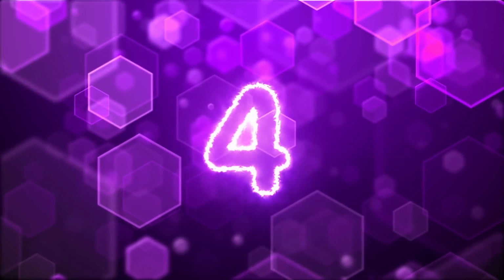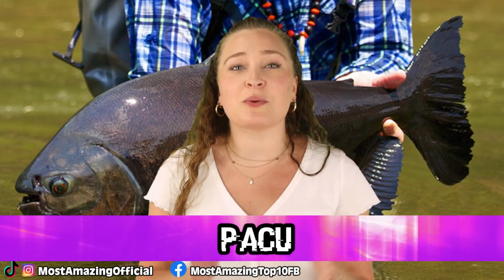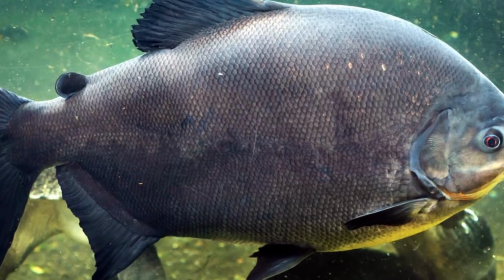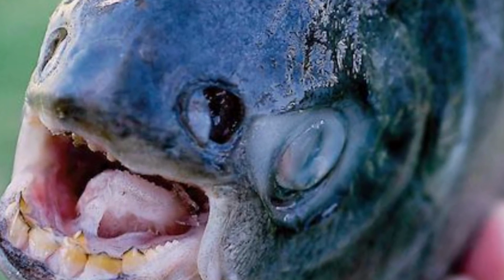In our number 4 spot today we have the Pacu. Pacu is a name that refers to species of fish that belong to a family that are related to piranhas. There's one reason why these guys freak me out and make me feel like they are from another universe, and that is because they have teeth that literally look like a human's teeth.